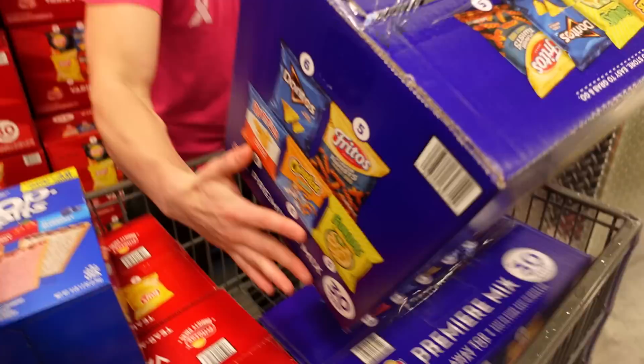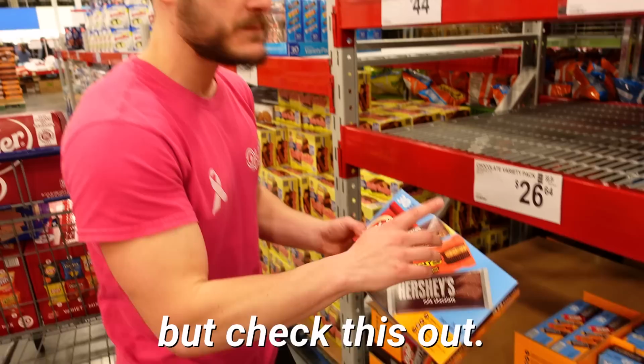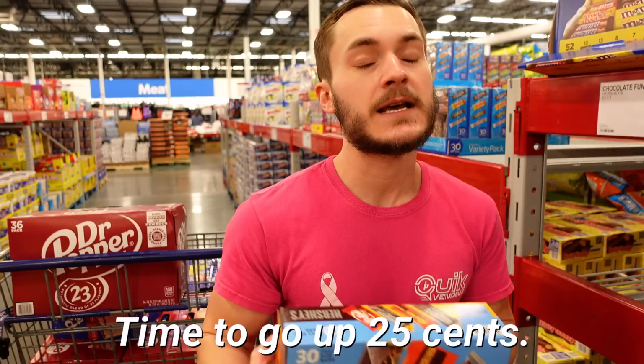Boom. Nice. Let's go get some donuts, some pastry, stuff like that. All right, guys, here we are at the candy bars. We have some candy in the car left over as well. We're gonna get another one of these, but check this out. 88.8 cents each. Guys, we are gonna increase the price of our candy bars today. We sell them for $1.25 right now. Time to go up 25 cents. A ton of you guys in the comments said that we should do that. So that's what we're gonna do.